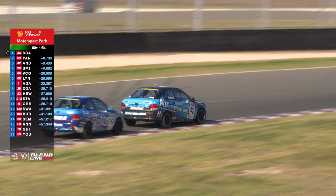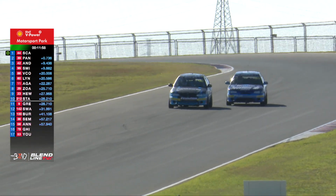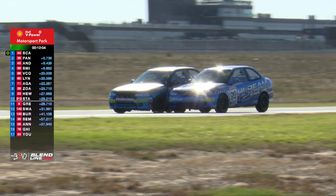But Smith is throwing everything at him, and he's got a good run, a really good run, around turn number 16, down into turn number 17. He's going to try the long way, but I think he'll cut back to the inside on the exit, will he?